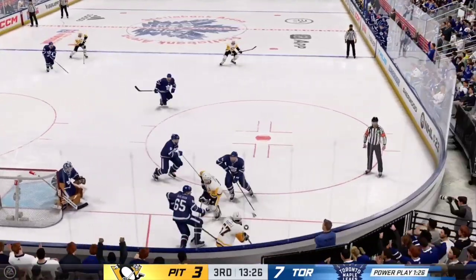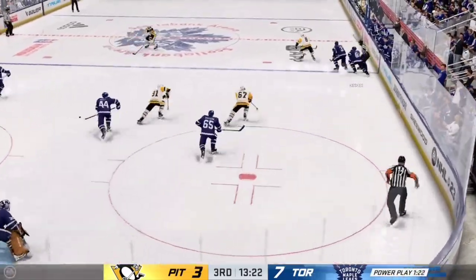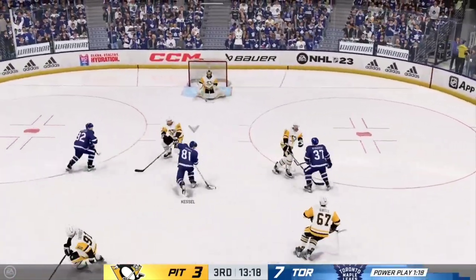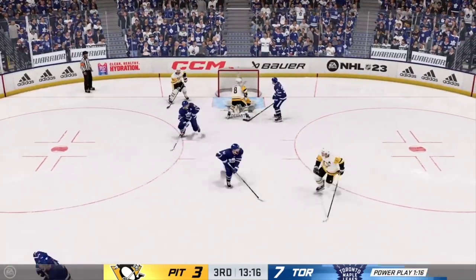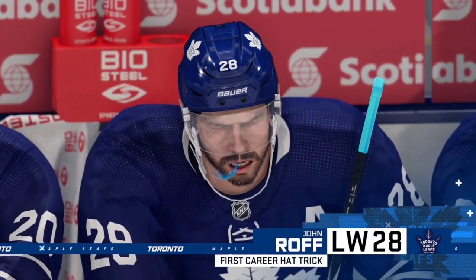Toronto's penalty has expired. They now go to work on the man advantage. The Leafs gain control of the puck against the wall. Here's the pass. Oh, he'd like to have that pass back. The Smith's got the puck and he's going to hang on.